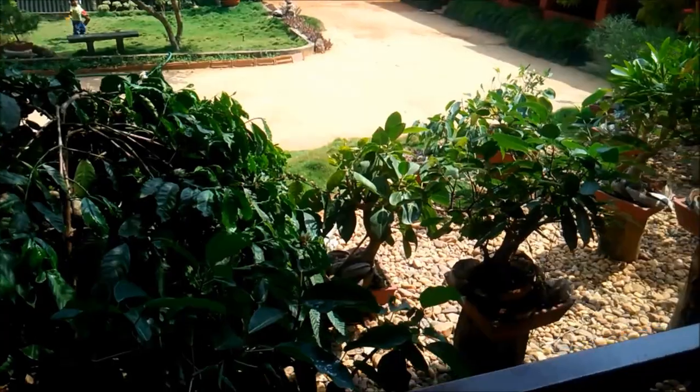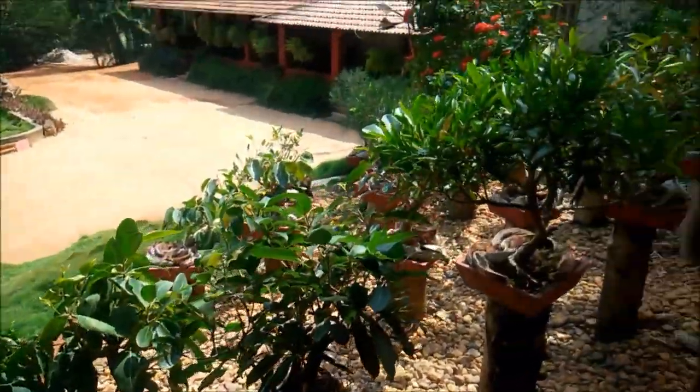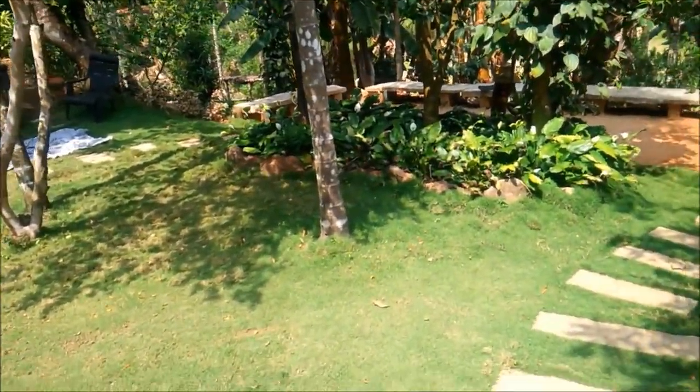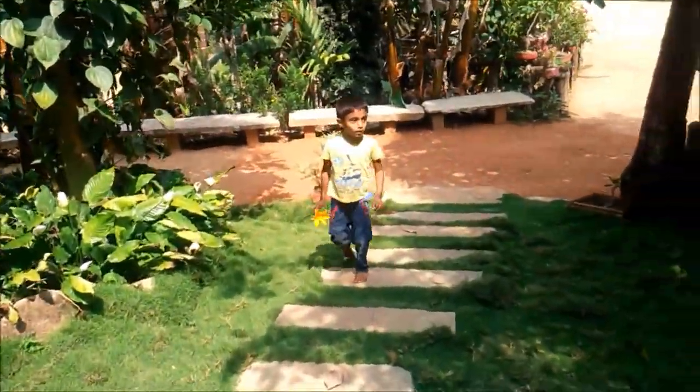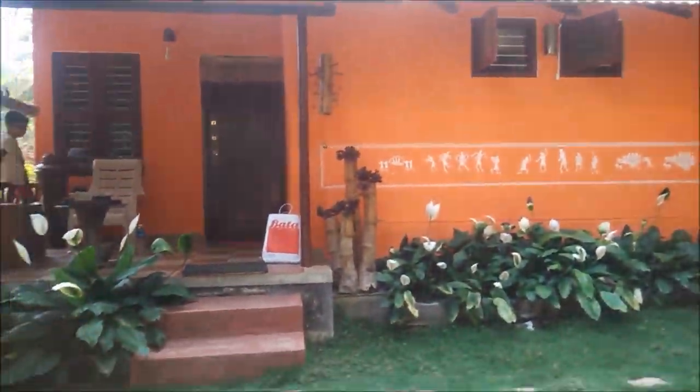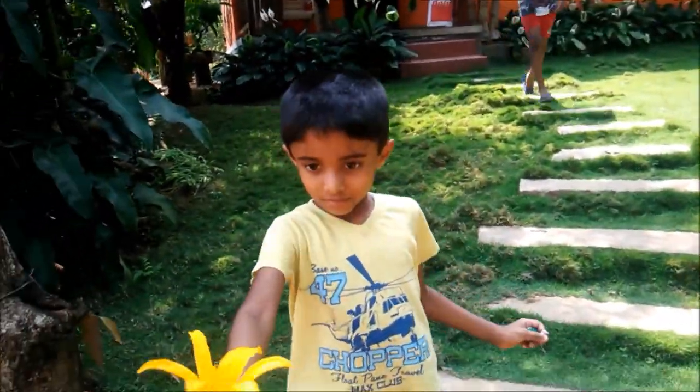A lot of pebbles thrown around, a lot of greenery, and there's this wind chime made of, there's a bee inside actually, so I'm disturbing the bee. That's Atharv. Kids are having a good time. It's a little sunny. Thank you, Karna. Thank you.